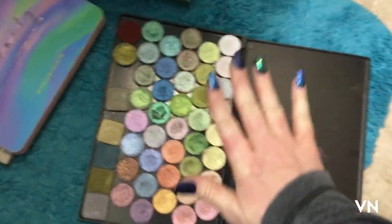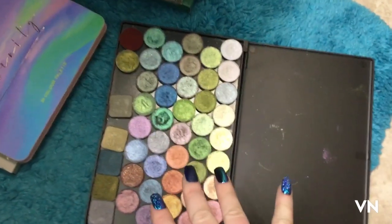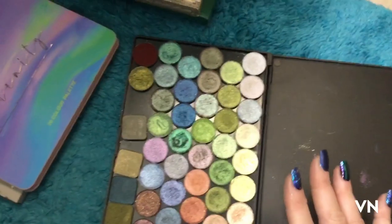These are my all-time favorite eyeshadows of all time. These do not leave my collection. I will travel with these in a mini palette because I love them so much. The pigment is just out of this world.